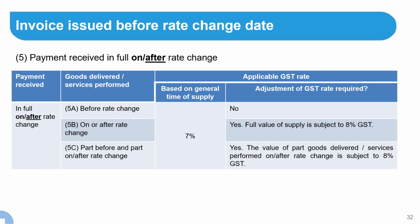However, for scenarios 5B and 5C, the supplier would need to adjust the GST charged, as not all the goods or services are performed before the rate change date. We will illustrate with an example for each of these scenarios in the following slides.